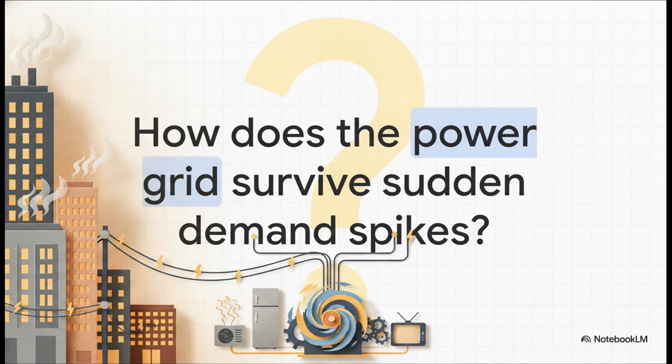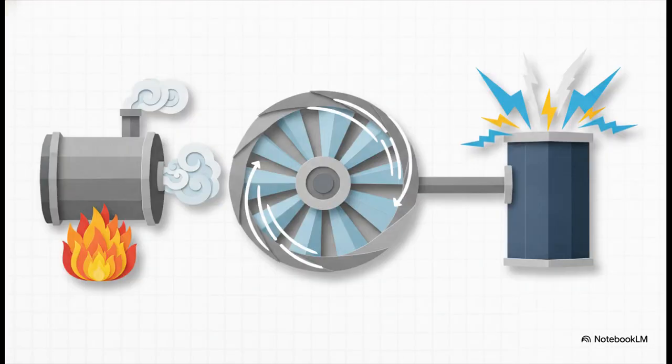Just picture this scenario. It's a sweltering summer evening, right? Thousands of people get home from work and boom, they turn on their air conditioners and appliances at the exact same moment. We totally take it for granted that the lights just stay on, but physically, that sudden massive draw of electricity places a literal physical drag on the massive generators producing our power. So, how does the grid prevent those spinning generators from instantly grinding to a halt under the weight of all that demand? The need for speed control.